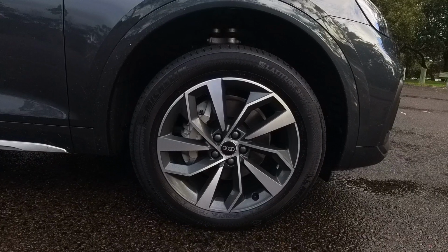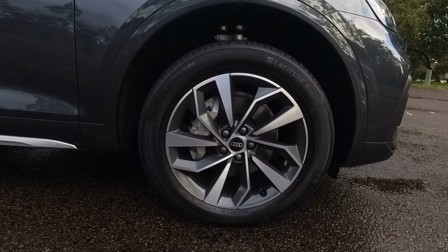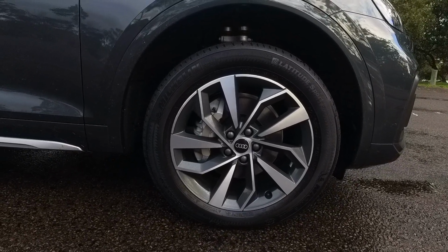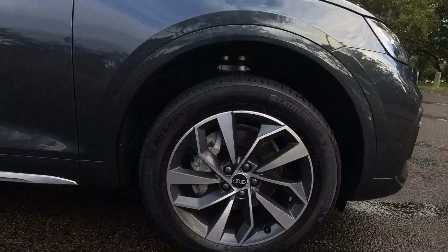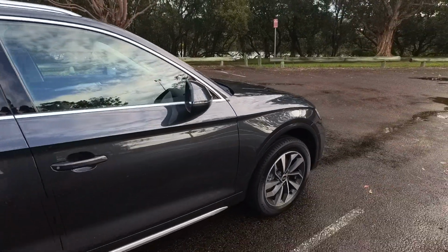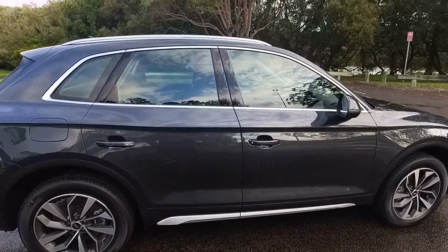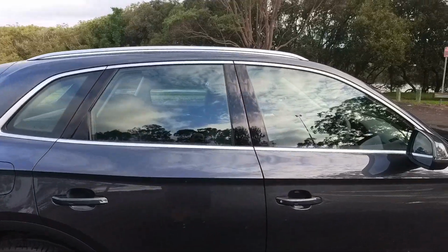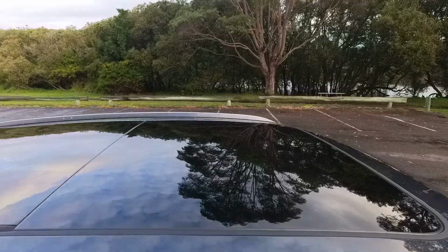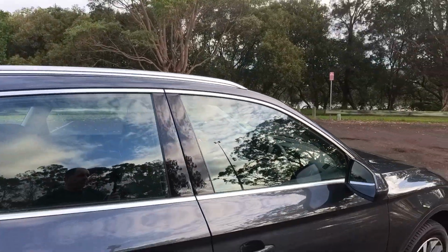So the wheels on the Q5 are 19-inch wheels, and they've got a black and silver matte sort of trim to them, and they remind me a bit of a fan blade. Now we've got the silver trim just to break it up at the bottom, and the chrome trim piece around the doors. And you've got these roof rails here, along with a sunroof and dual moon roofs there as well.